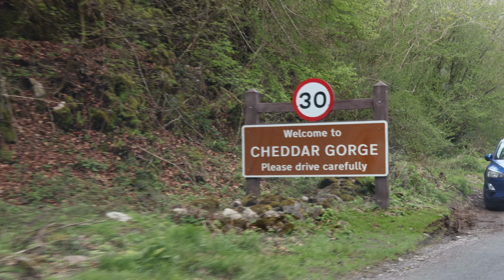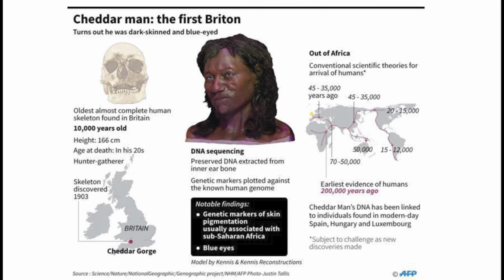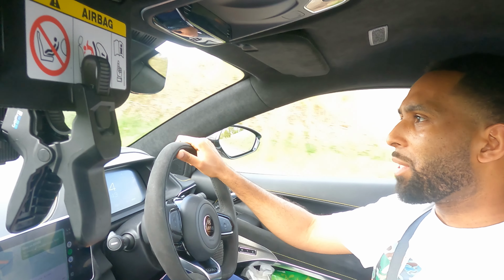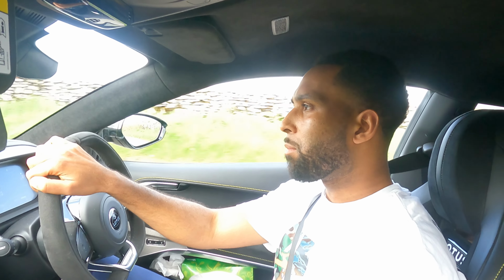Coming close to arriving at Cheddar Gorge. I sound like a train driver. Cheddar Gorge is a limestone gorge in a village in Somerset where Britain's oldest skeleton was found in the early 1900s. Cheddar Man he's referred to as. And he was estimated to be over 9,000 years old. So yeah, I've heard some cool driving roads around here as well. So let's see what we can find.